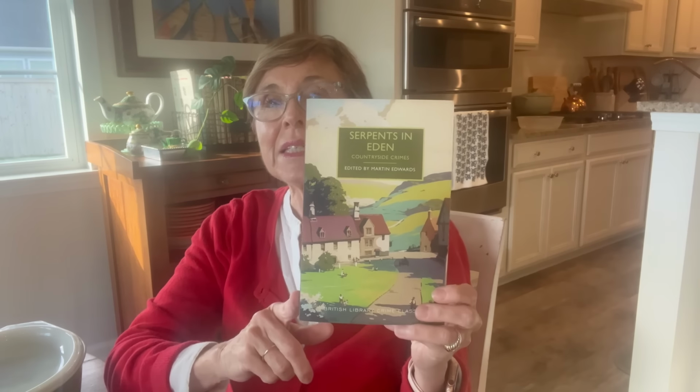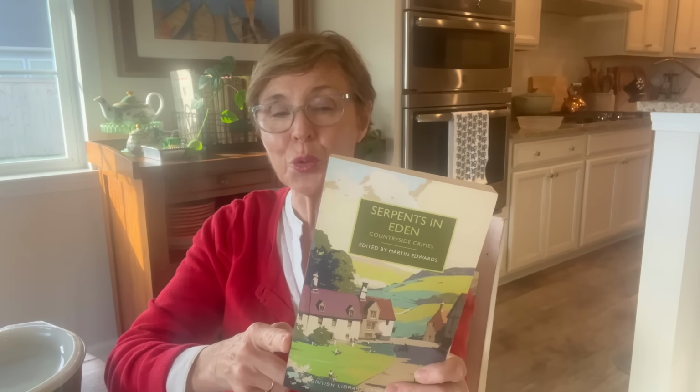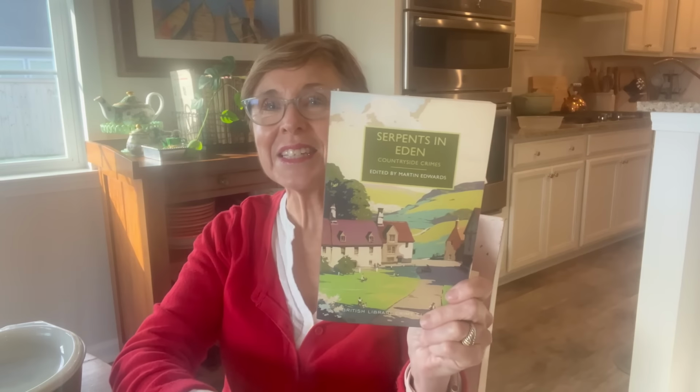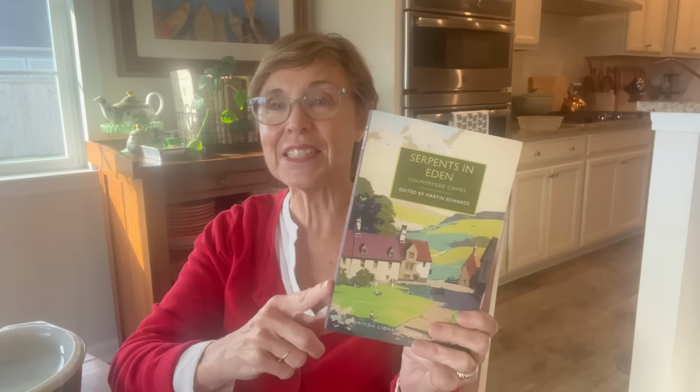One is called Serpents in Eden, and this is a series of short stories that take place in the countryside. There's a quote on the back that says, "The lowest and vilest alleys in London do not present a more dreadful record of sin than does the smiling and beautiful countryside. Think of the deeds of hellish cruelty, the hidden wickedness which may go on year in, year out in such places, and none the wiser." So it's called Serpents in Eden. And I'm very excited. I've started reading this and it's really fun. It's, like I said, a series of short stories. So I'm very excited about that.